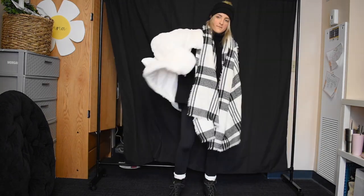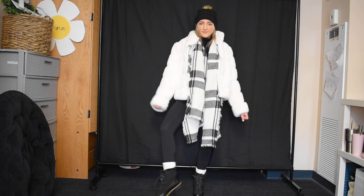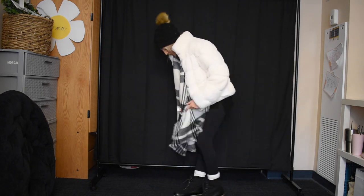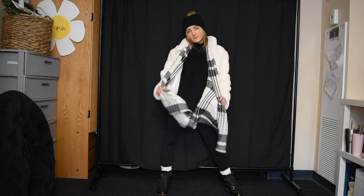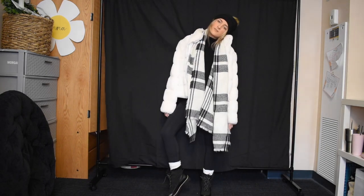Throw on a couple of winter accessories. They really do pull your outfit together. I find that accessorizing with scarves, hats, gloves, earmuffs, things like that really transform your winter weather look and make it look like you're not wearing the same thing every single day. I popped on a cute little white statement coat to finish off this look, and it's perfect.